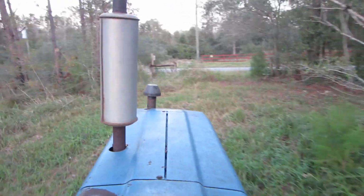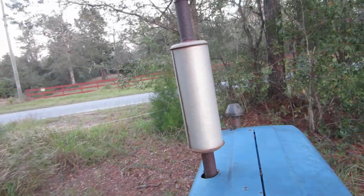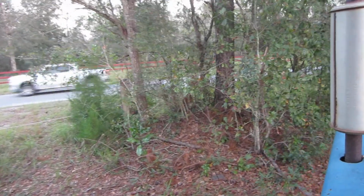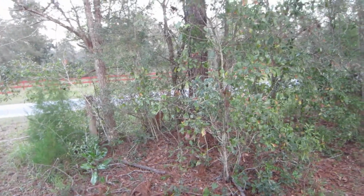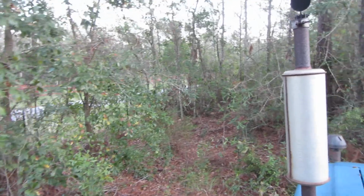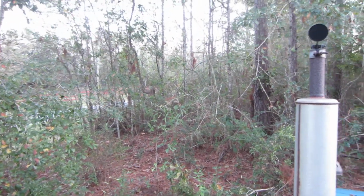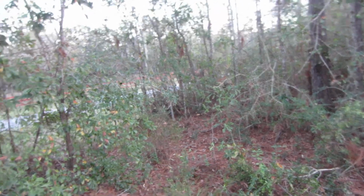Now I'm up on the neighbor's little driveway here. There's no house on it. They've got 30 acres that goes on two sides of this property. So that's the county road out there, paved road. That's the front of the property. That's one corner. Should be right in that area if I'm correct.